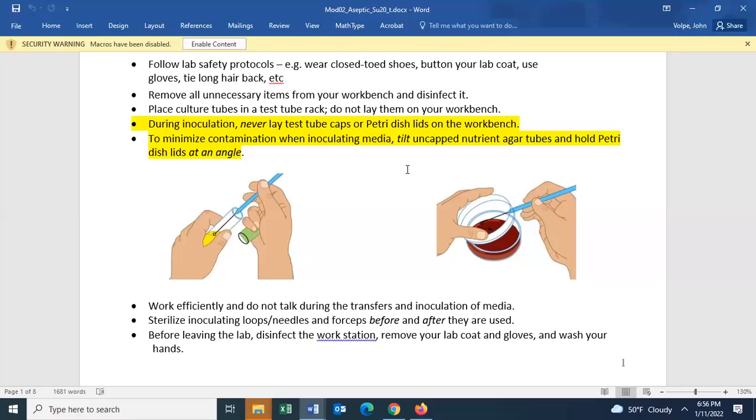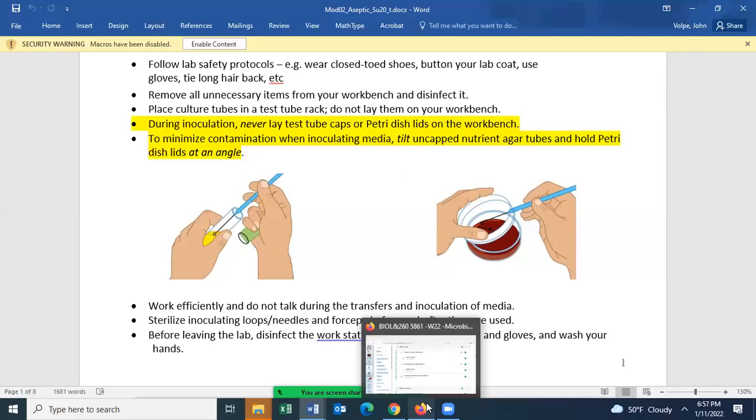To minimize contamination, you want to tilt the tube or hold the Petri dish lid at an angle. I don't know if you can see this. And then have the lid partially over the plate. I don't know if you can see what I'm doing because I can't see what I'm doing. Let me see if I can get it where I can see a little bit. When I'm sharing now, I don't see even any part of the screen. All right. Anyways, hopefully you can see this.